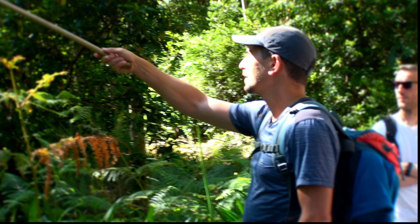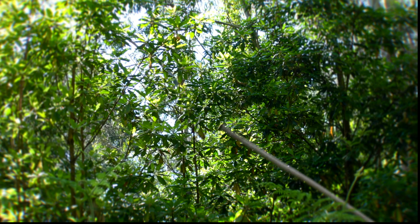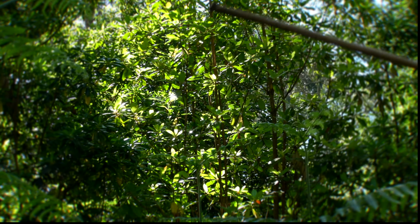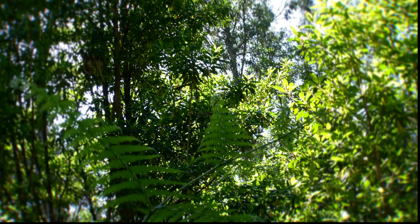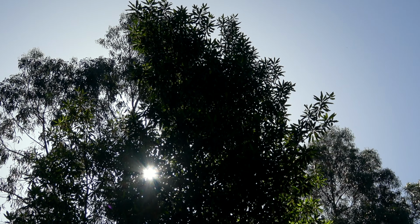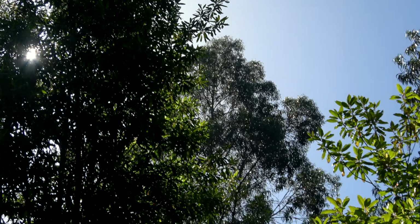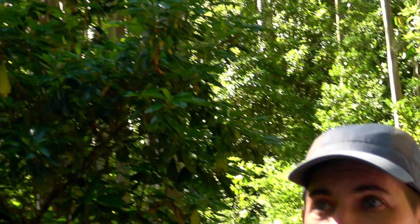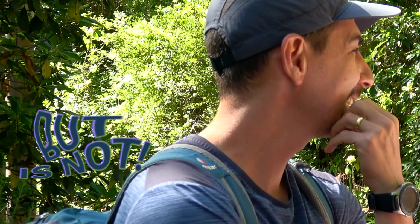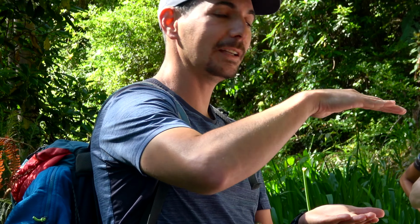I want to show you these first trees that we can see here. There is one over there, another one here in front of us, a huge one there on the left. This one is easy to recognize. It looks like the laurel, but it's not. It looks like rhododendron, but it's not. This one, you have it back home, but like this. And here in Madeira it grows like trees.